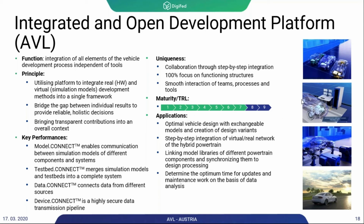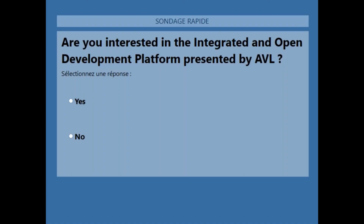Thank you. Thank you very much, Catherine. So same as for the other technologies that have been presented, and quickly before we go to a Q&A session, there will be a question, and you can say if you're interested in the platform presented by AVL. So you should now see the question popping up on your screen. I will give you a few seconds to answer. All right, I'll give you a few more seconds and I will close this poll in 3, 2, 1.